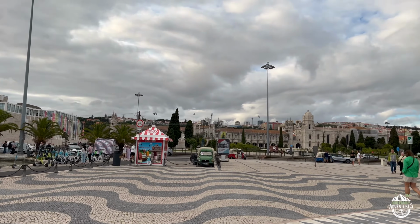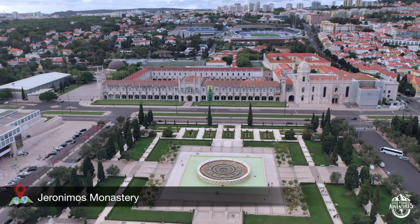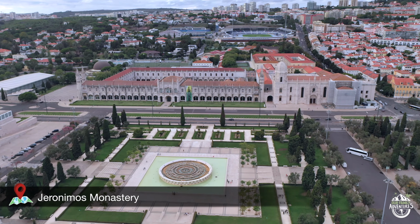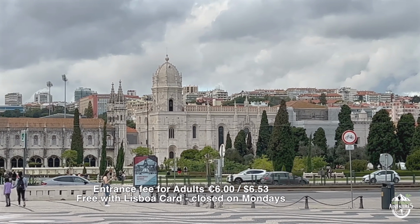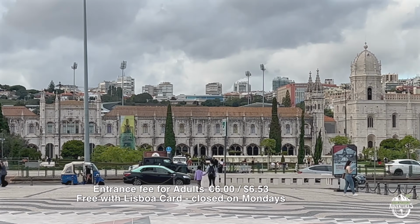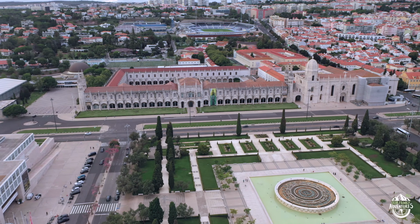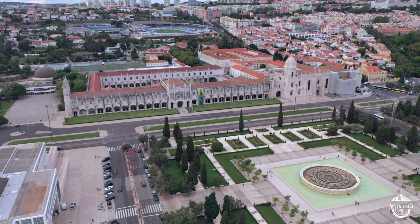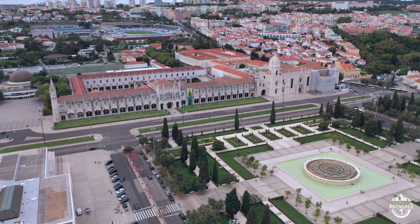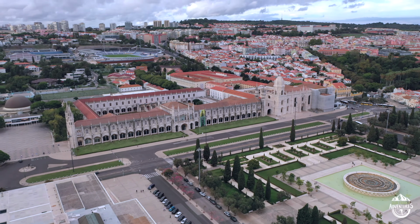Across the way from the Padrao dos Descobrimentos, you can see the Jeronimos Monastery. We didn't actually get to visit it inside, but heard that the best way is to try to get in as early as possible in the day, as the queues get very long. The monastery was commissioned by the King of Portugal in the 16th century to commemorate Vasco da Gama's successful voyage to India. It was classified as a UNESCO Heritage Site in 1983.